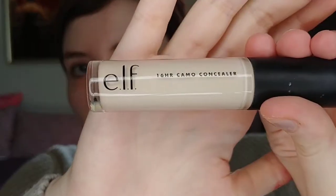For the last wear test, I'm using the Pixi by Petra Correction Concentrate in Brightening Peach, just as an under eye corrector. And then on top, going in with the concealer. Not that this needs a color corrector, but I just wanted to know what it looked like with one. And I'm taking this little fluffy brush. This isn't a concealer brush technically, but I thought that it would work as one.